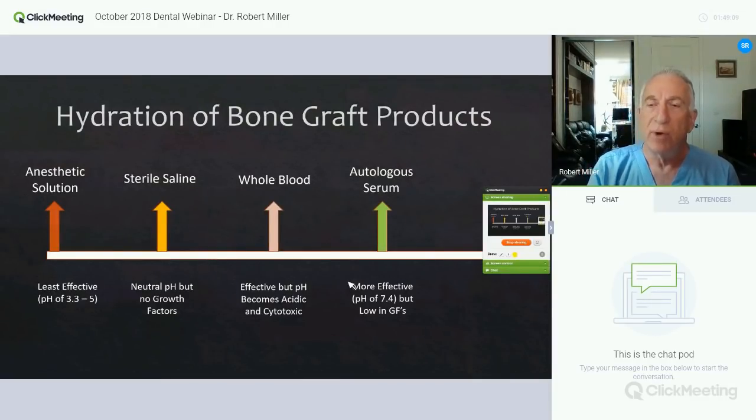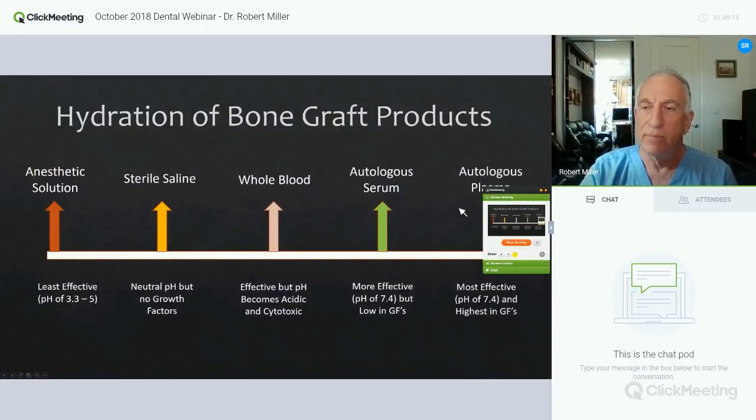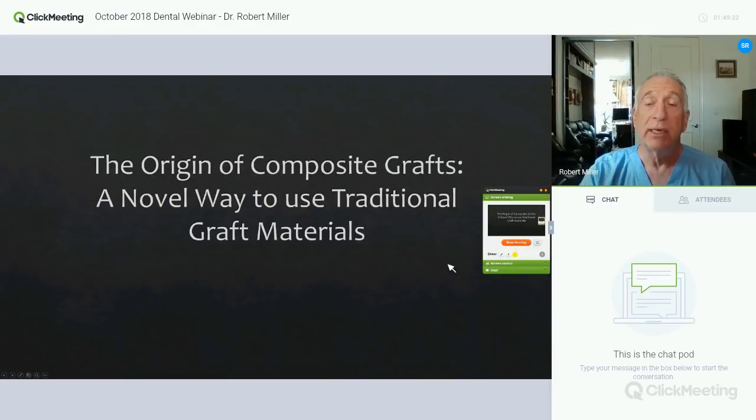the use of autologous fibrin material, which we call autologous plasma. And it's most effective of all because it has a pH of 7.4 and it's the highest in growth factors. You just have to wait for that phone to go off. And autologous plasma is great because it contains live cells, which is a great material.